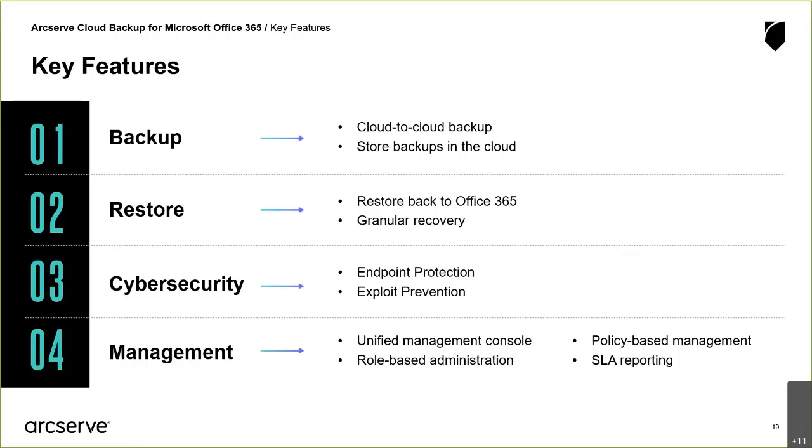I did also want to point out restore, and this is a really important thing as well. I talked about the restore back to Office 365, but granular recovery. So if you had to restore a mailbox, or if you had to restore a collection of documents, you can pick and choose the content that you would want to restore back into Office 365. So you don't have to always default to a full restore if you needed to restore some information back there. So that gives you that flexibility.